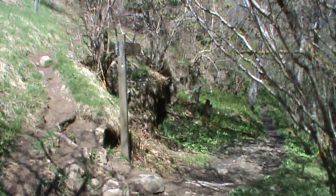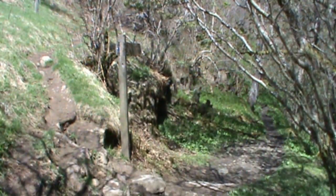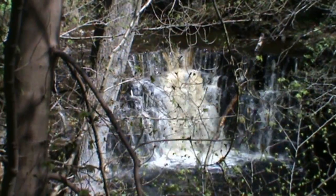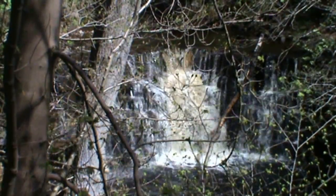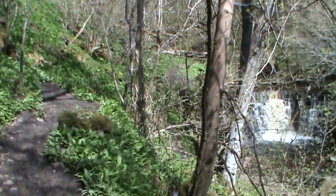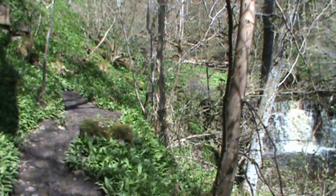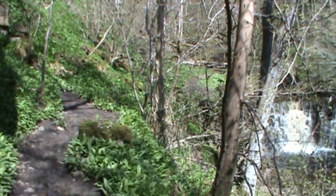So we've made our way back down now, turning left. Signpost says Low Straits, Askrigg. And then straight away we've got another lovely waterfall. And as you can see, we're walking through a path there that's absolutely covered in garlic. Let's go a bit closer.